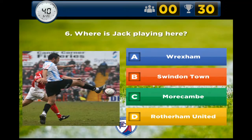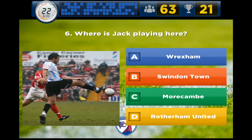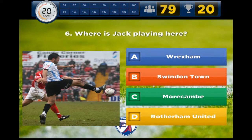On to question 6. Where is Jack playing here? Look at the photo and tell us whether it's Wrexham, Swindon Town, Morecambe or Rotherham United. Where is Jack pictured playing? Wrexham, Swindon, Morecambe or Rotherham? So, photo question. Take a look at the photo. Tell us where Jack is playing. Wrexham, Swindon, Morecambe or Rotherham.